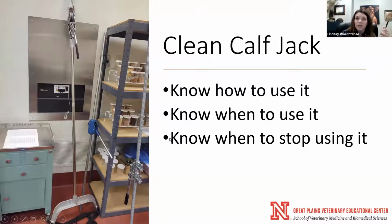Also outside of my box is a calf jack. I do use a calf jack, and that's not a bad thing. You just need to know how to use it. There are a lot of different ones out there, so make sure that you know how yours works. Make sure it's clean. Make sure there aren't any snags on it from the year before, that the chain's not broken, that you're not going to have a surprise when you get out there to use it.